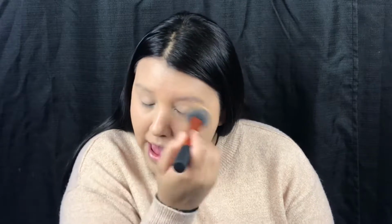So this is about two pumps and a half, I want to say, of foundation. And this foundation dries up pretty quickly. So from what I was feeling on my face, like in my hand, whatever I put on my hand, it's completely dry. So I was trying to hurry up to buff it in to get a little bit everywhere and to not leave any marks.